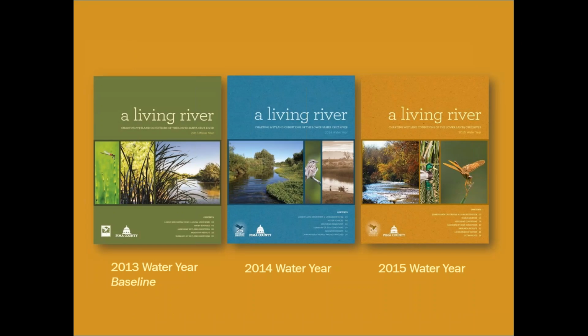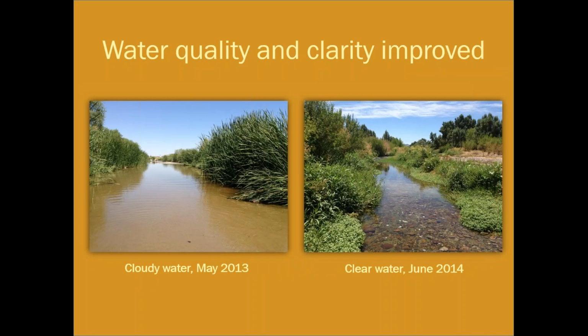So as with the upper series, the 2013 water year was our baseline before upgrades happened. The upgrades happened during the 2014 water year, so it's kind of a during. We had one quarter of data where the upgrades hadn't been completed yet, and then the rest of the year was after upgrades. And then 2015 is our first water year with a full year of data post-upgrade. And we're working on the fourth report in this series right now, so I'm just going to focus on what we've been seeing for the first three years, but I might throw in some of what we're seeing in 2016.